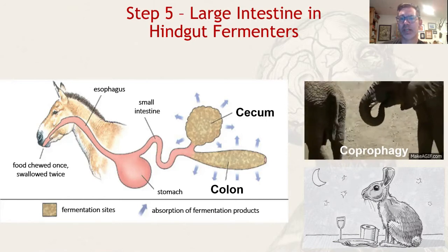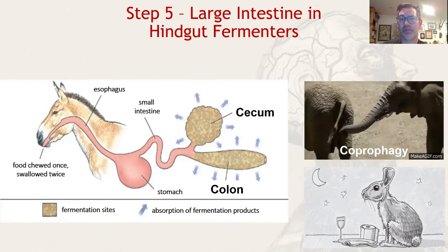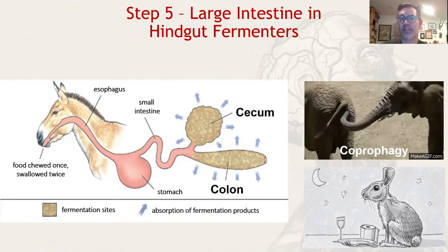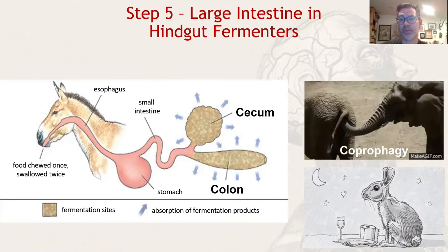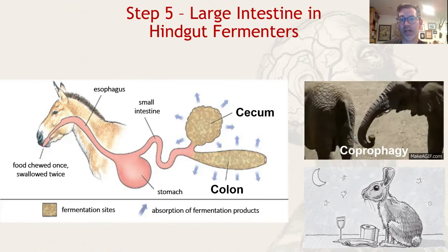First of all, the large intestine is short, which means there is very little time to get all the nutrients out of the food. For this reason, these animals tend to practice coprophagy, which is a fancy way of saying they eat their own poop. This can be a problem because they get exposed to bacteria that were in their gut.